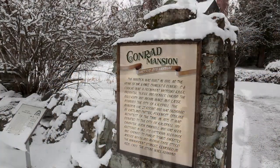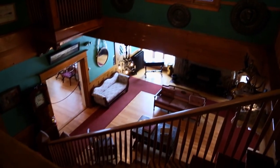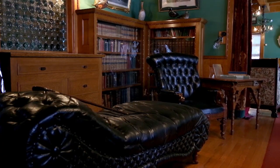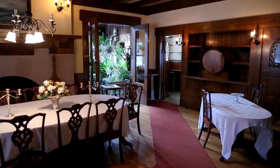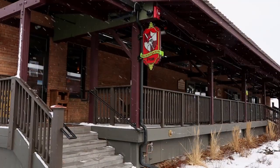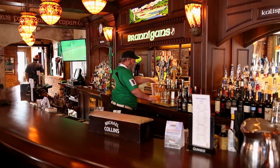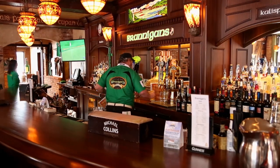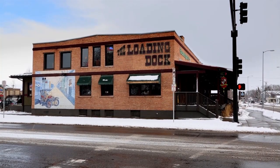In addition, we visited the Conrad Mansion, home of Charles Conrad, the original founder of Kalispell. Now, if you're interested in a tour, check out tgofishing.com for details. They'll make arrangements to make sure you get an opportunity to see this beautiful building. Also, don't forget to check out some of the wonderful places to eat. We stopped at Brannigan's Pub with traditional Irish fare, fantastic food. After we finished up downtown, we decided it was time to get back out onto the ice.